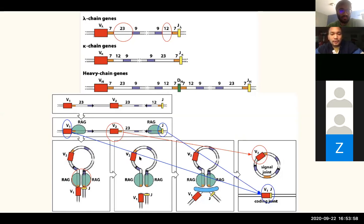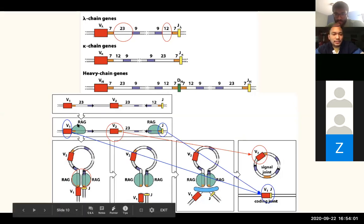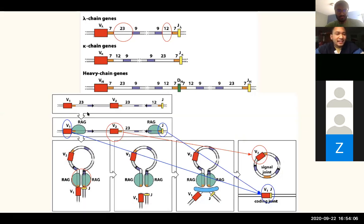The reason this is so important is that this is where the RAG protein, this green blob, binds. They only bind specifically to the 23 and 12 RSSs. Specifically, the V segments only have 23 RSSs, and the J segments only have 12 RSSs, which is very important because they were trying to figure out the significance of the RSSs as well.